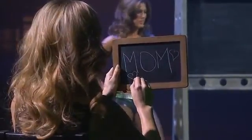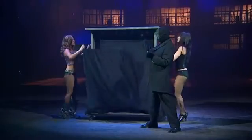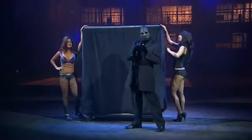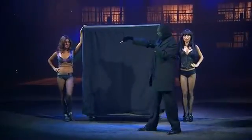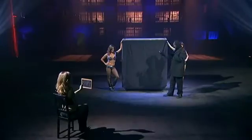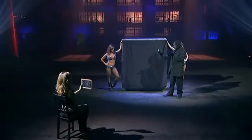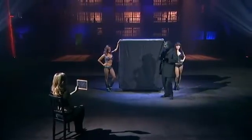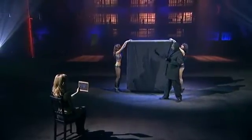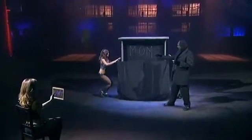She's written Mom and drawn 2 hearts. Aw, how sweet. The other assistants raise a curtain around the large slate so the magician has no way of touching it with the chalk. Using the power of his mind, he will now try to determine the word and shapes from the volunteer's slate. He concentrates and writes in midair. When he's done, he commands the curtain to be lowered. And there it is, Mom.